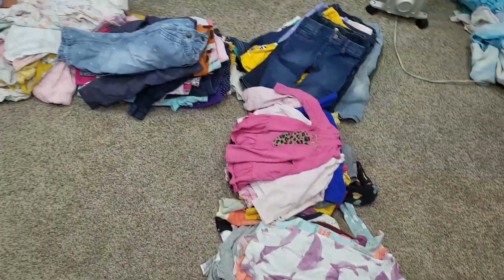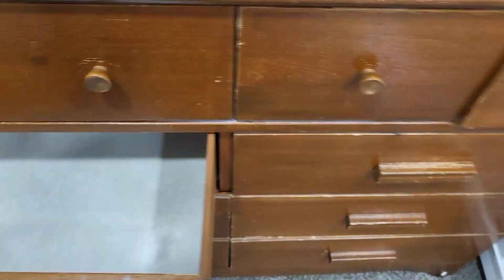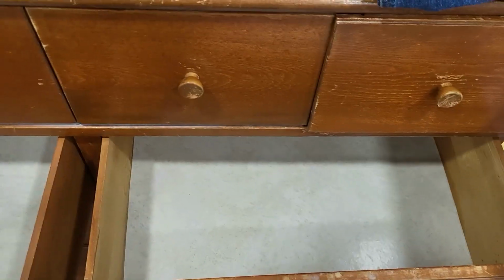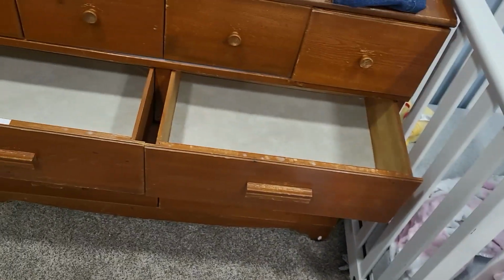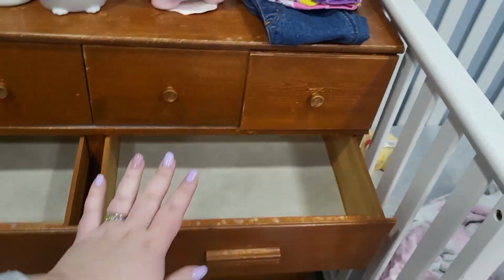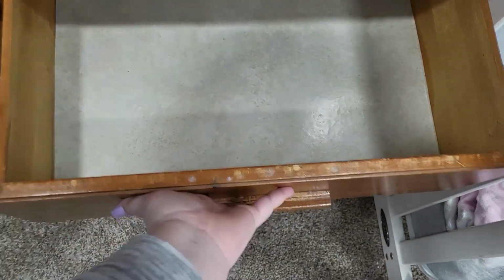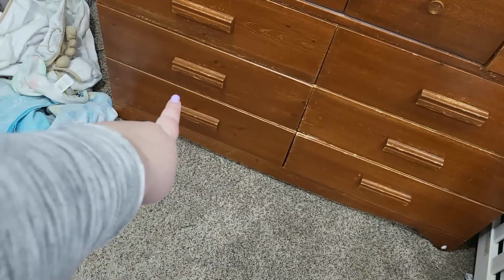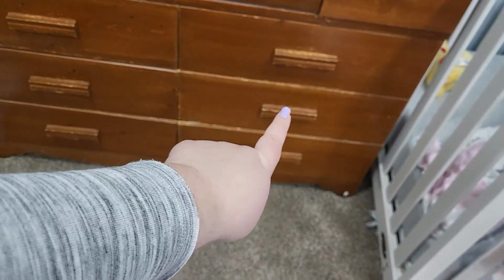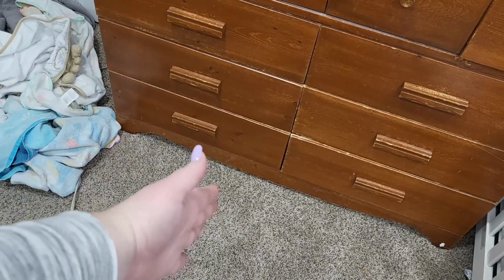That's all of the clothes that we have. Okay, those are clean towels. I'll put those away later. They go out there. So my plan is for these top two to be the tops. And I think I'm going to do 18 months onesies and tops, 24 to 2T onesies and tops, and then I'll do the same for the bottoms. 18 months pants, 2T to 24 pants, and then this bottom is going to be half and half, 18 months shorts, 24 to 2T shorts.